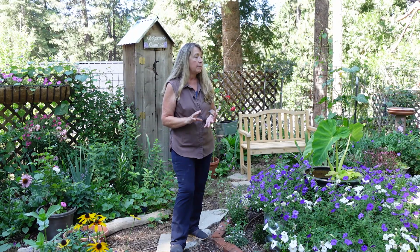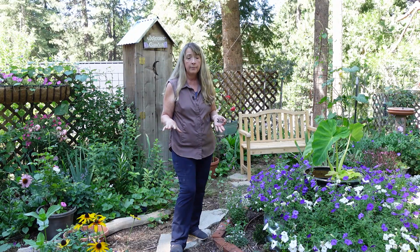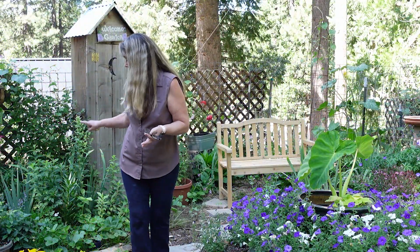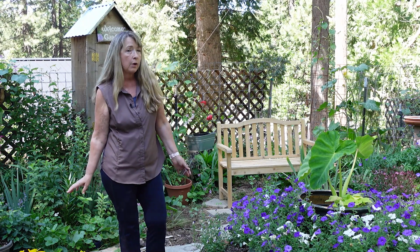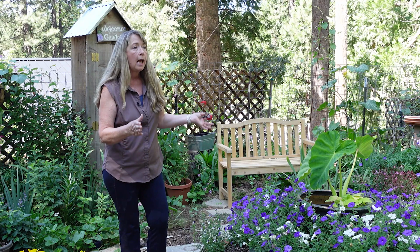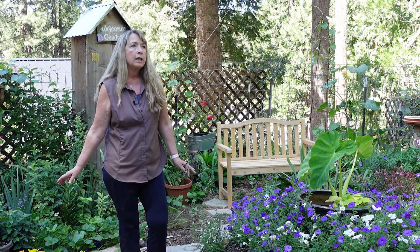And even my zinnias that I direct sowed, my cosmos that I direct sowed, neither one of them did very well. I have some cosmos back here that just started coming up. They're only about this tall. I doubt that I will get any blooms before our first freeze unless we have an exceptionally warm Indian summer and don't get any snow or frost until November.